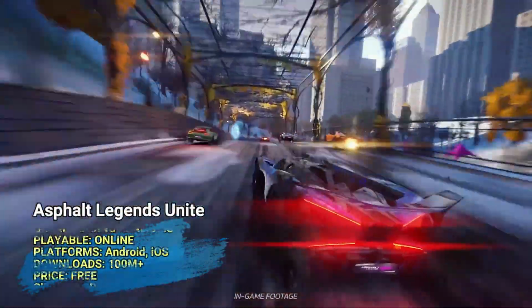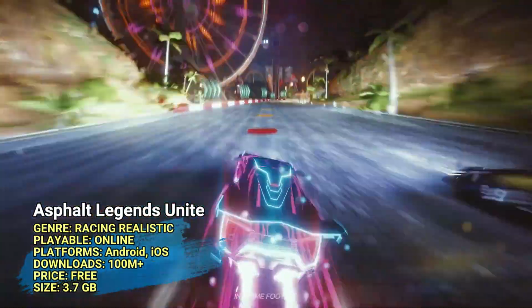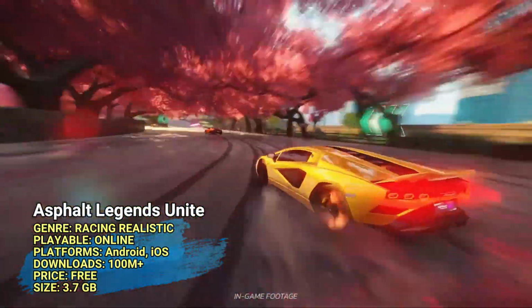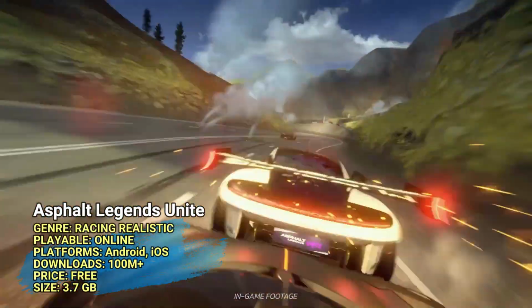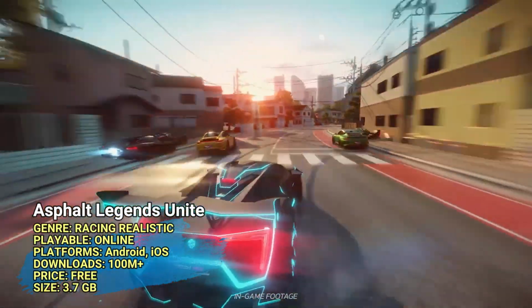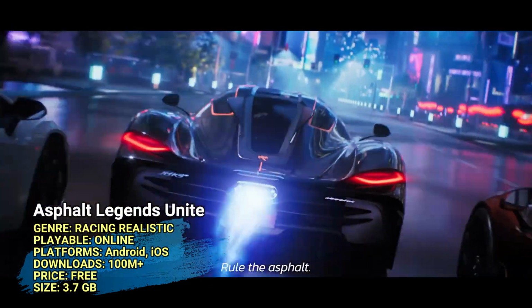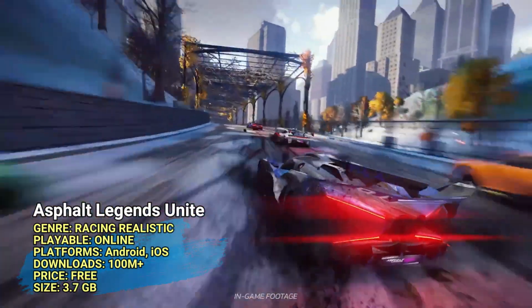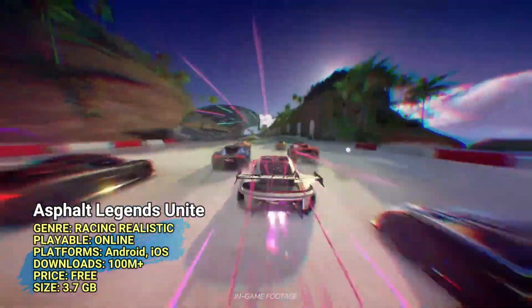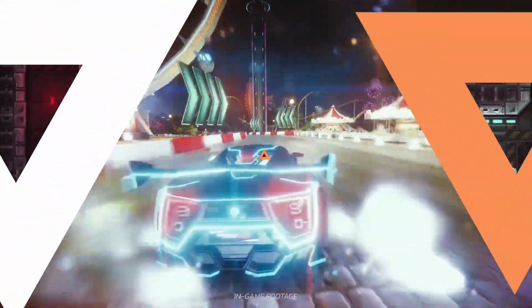Coming up behind that, we have the one and only Asphalt Legends Unite. Technically speaking, Unite is an expansion of Asphalt 9, which is now available on PC for free as well. In fact, some folks regarded this game as another good game ruined by microtransactions, and there is truth to that, but still it's not ruined. The graphics are beautiful, there are tons of events in the game, it's pay to win in a way, but honestly one that doesn't let down in quality in any way possible.